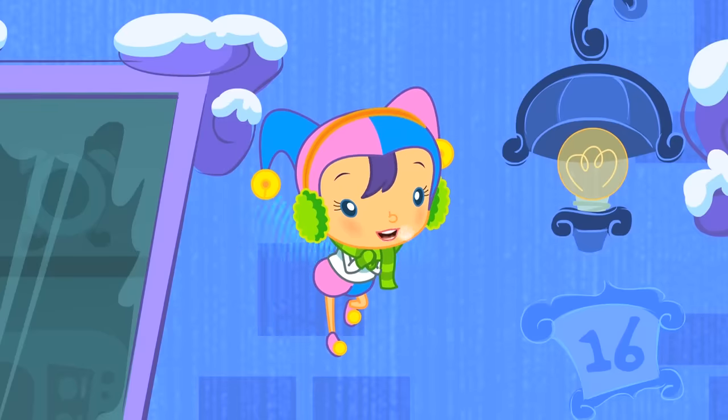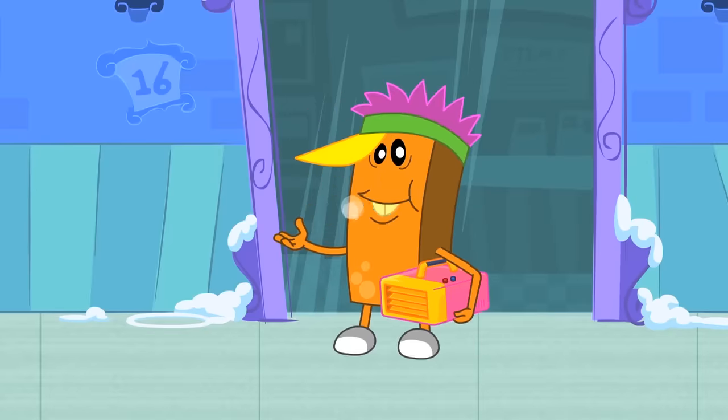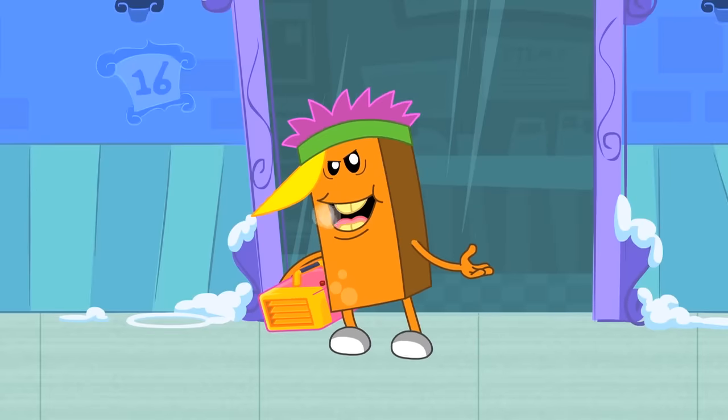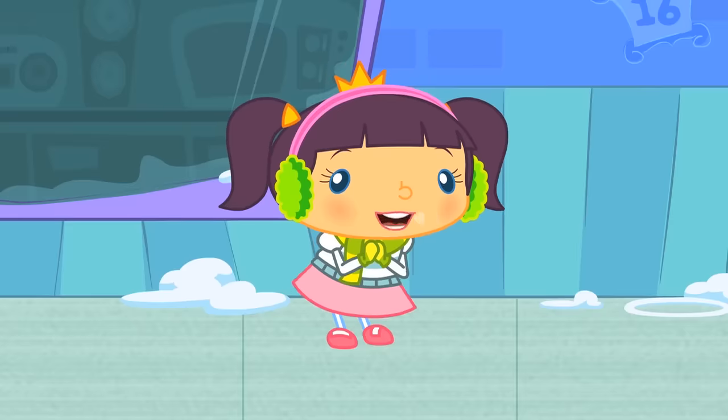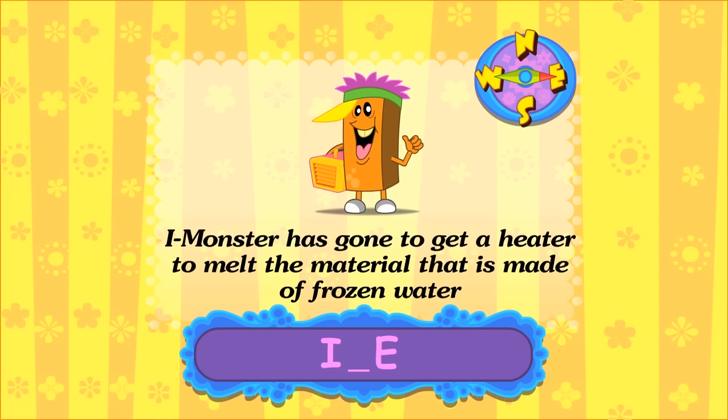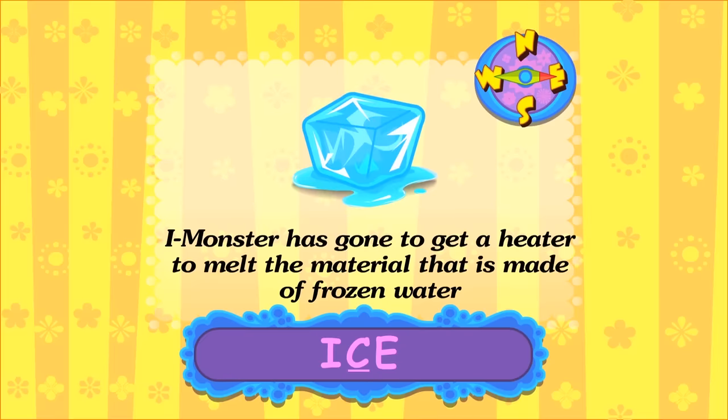Wow, that's a clever idea. I'd rather be nice and warm, man. I don't like cold weather, especially when everything's covered in ice. Ice? That's the answer to the final clue. iMonster has gone to get a heater to melt the material that is made of frozen water. Frozen water is called ice. I-C-E. Ice. Ice is the answer to the final clue.